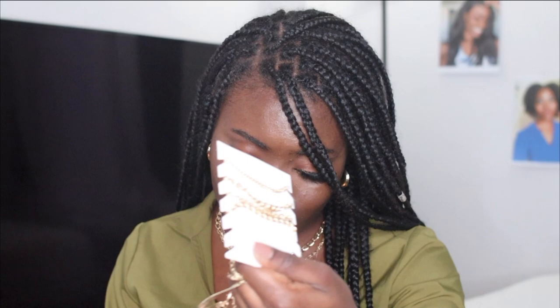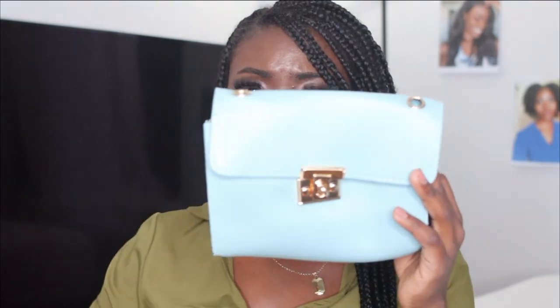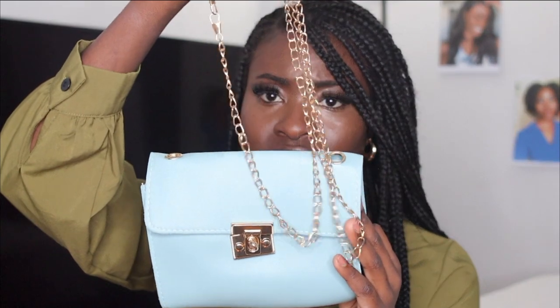1-piece layer chain anklet, and it's $1.63. I need another one of those. I need it. A 6-piece simple chain bracelet, $2.72. I don't think it looks the way I anticipated it looking. Nope, this ain't it. This is a twist lock flap chain bag in blue. It was $4.36 though. So again, with the getting what you paid for situation, I might not even wear it, to be honest. I don't know.